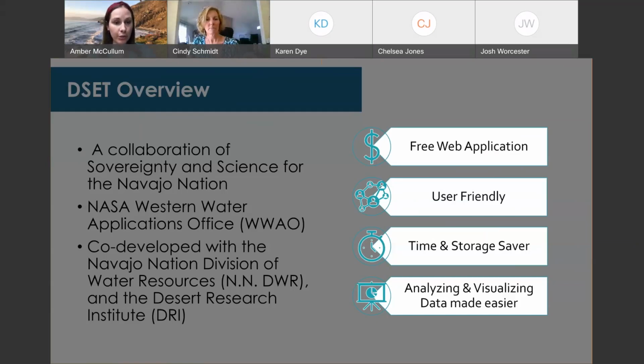What we really wanted to produce with this project was a user-friendly web application that combines remote sensing data with information about the Navajo Nation, their administrative boundaries, their precipitation records, in order to make maps and time series of drought indices, of climate data, of a variety of things that would be useful for drought reporting and for the declaration of drought emergencies as we are in now, and I'll talk a little bit about that as well. But the idea here was to provide a tool that's easy to use, that's accessible, that doesn't require a lot of downloading and processing of any of the satellite data. Next slide.